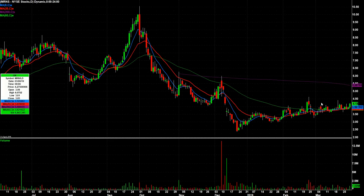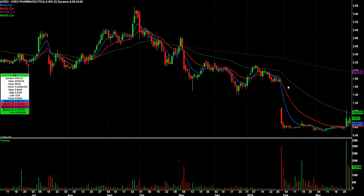MRNS. Kind of coiling along sideways here, but nice support right at the 20-day. And it looks like it's trying to curl up out of it, so I want to keep my eyes on that one. A little bit of extra volume is what caught my attention, so we'll watch that one. AVEO. This one had a nice pop, then a quiet inside day, and then a nice pop again on Friday, closing not too far off of its highs. So this one is certainly worth watching. I'm not a big fan of the under a dollar stocks, but we'll see if it gives a setup.